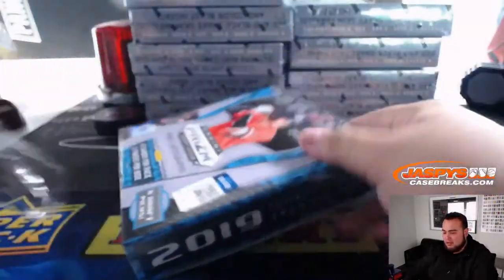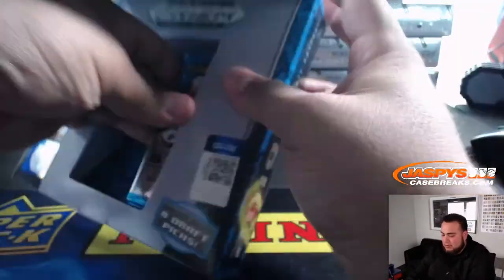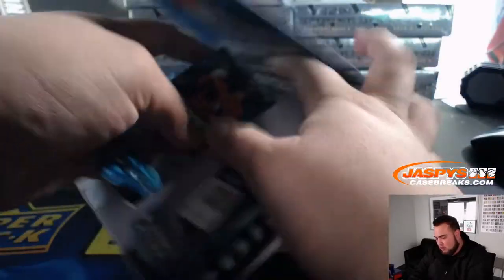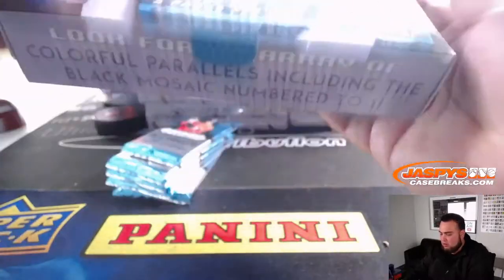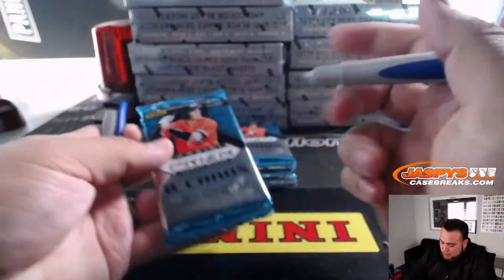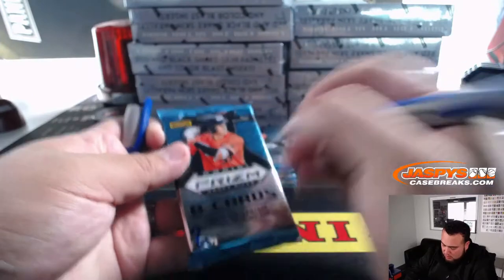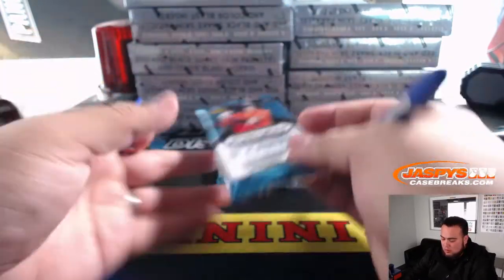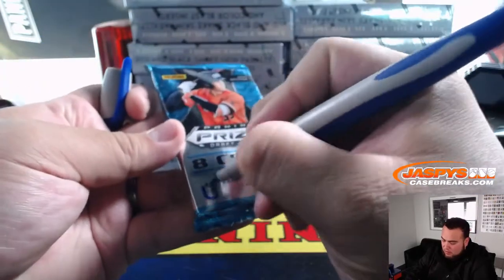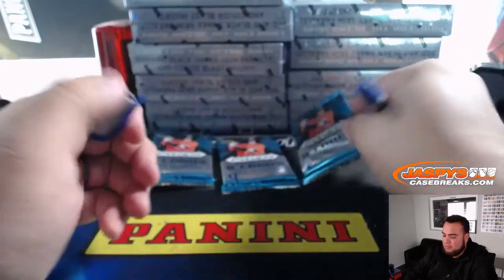So again, we're going to rip open the box, and then we're going to number these packs really quick. We'll put it right here. 1, 2, 3, 4, 5.